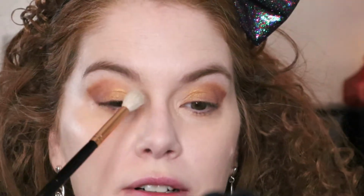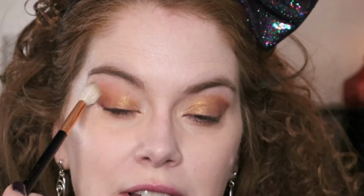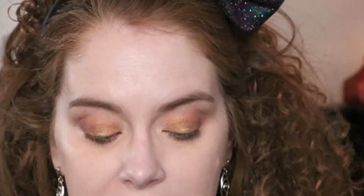What do you think? How are we liking this look? I like it. This is a clean, fluffy brush, and I'm just gonna go back and forth over here to kind of blend out the harsh lines. All right, so what I'm gonna do is put on mascara, then finish my face, and I'll come back and show you the completed look number one.